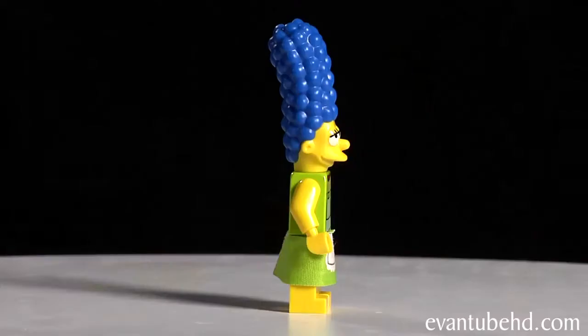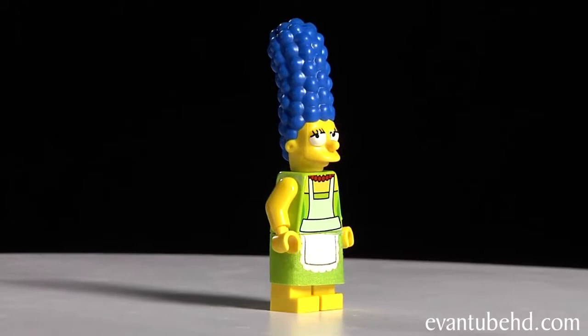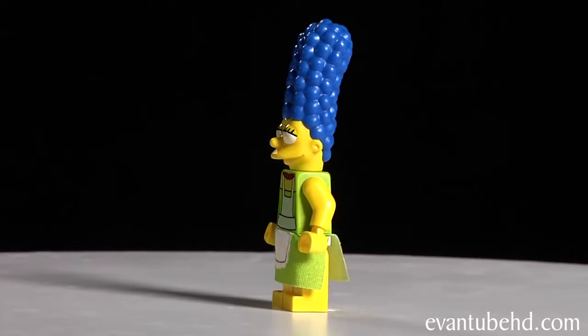Next up is Marge Simpson. She has a super high hairdo that kind of looks like blueberries or grapes. Looks like she's got a green outfit with an apron. She's got a red pearl necklace. Her head is one piece, so you can't remove her hair.